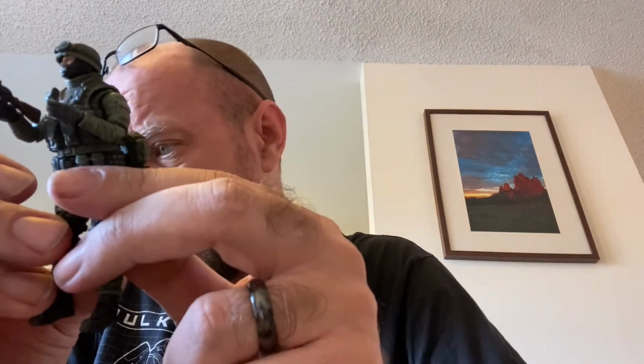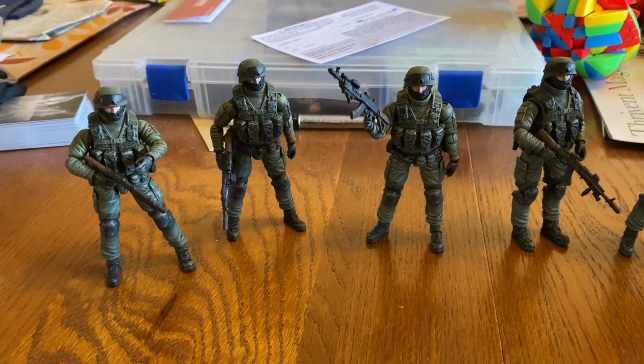So it's a cheap way to upgrade your figures. And there's your fifth guy right there. Again, nothing different from any of the other guys. But this is a solid set, and I love what they've done with the articulation. The subtle but very functional improvements with the articulation are very nice. So let me pause it here. Let me get these guys posed, and then we'll have a look at them.